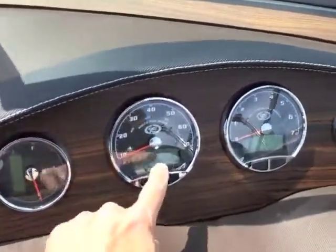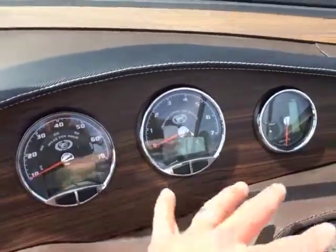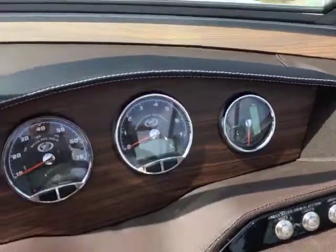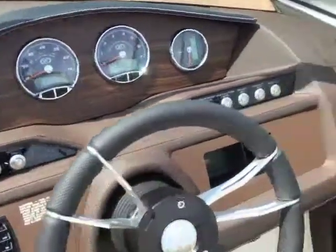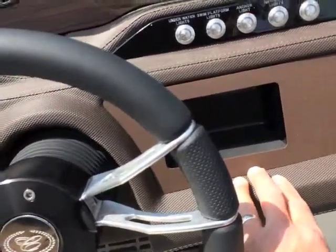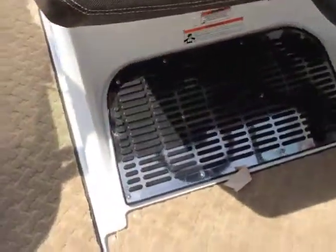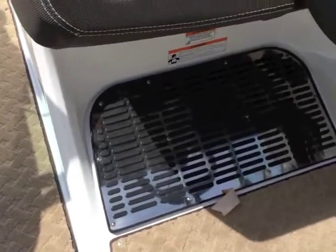Here are our gauges, multifunction, our gas, oil, trim up, trim down. We've also got space over here if you wish to add a Garmin, a 640 would fit in this space. And then down at the skipper's feet, we've got the stainless steel foot tread.